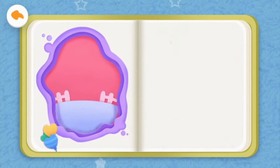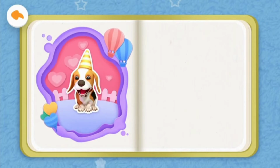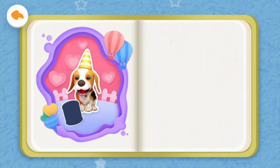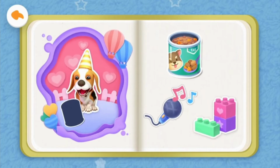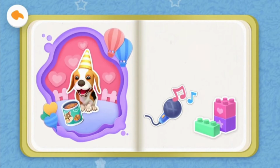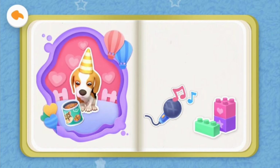JoJo wants to choose a welcome present for Bingo. Guess which one Bingo would prefer? Canned food, microphone, blocks. Yeah, that's right! You are such a clever baby!